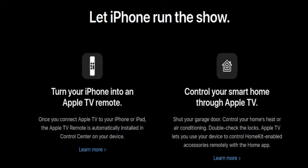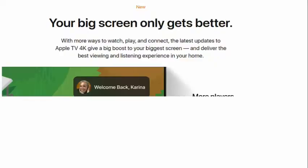Shut your garage door, control your home's heat and air conditioning. You can double check the locks. Apple TV lets you use your device to control HomeKit enabled accessories remotely with your Home app.